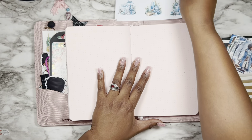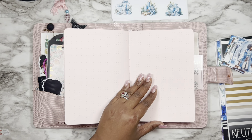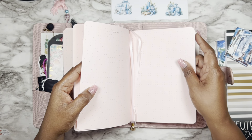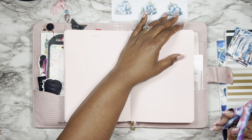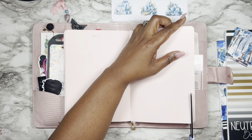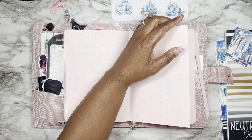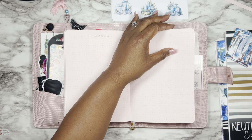And what I wanted to do was create a waterfall setup for this week. So let me go over to the end of this week, and this will be my last page in the waterfall. So I don't want to go too far over, so I think I'll just cut one line in. Normally I do two lines. I'm working in this dot grid journal, and so I'm able to just count the dots over, and that tells me where I need to continue.